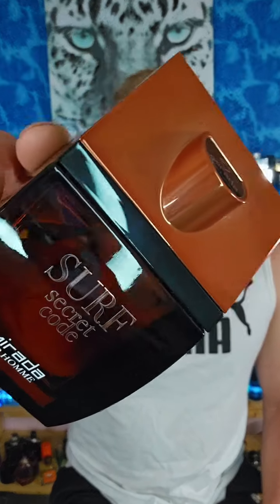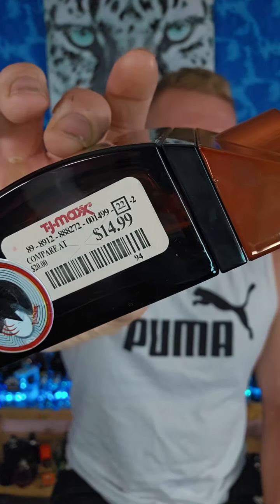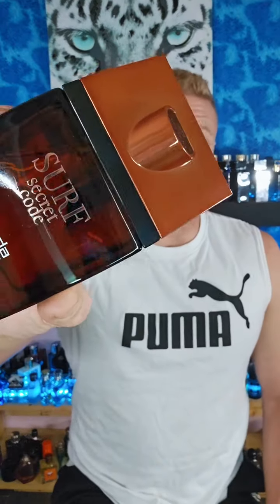This is Secret Code. This one's popping up in the rack stores a lot. Got mine at TJ Maxx for $14.99. And if you can't tell, just based on the color scheme, this is a knockoff or a clone or inspired by Armani's Code Profumo. Cheap plastic cap, just like the other Surf. Atomizer, average atomizer.